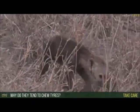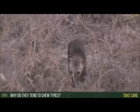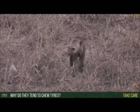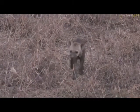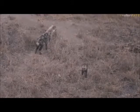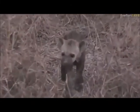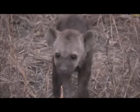So take care. You're asking why they tend to chew the tires? Is there any other animal that does this? Well, I've seen the wild dogs do it from time to time, but I think it's just the curious nature of hyenas. They like to come and see what's going on, and then they bite the tire, and the tire is fairly soft, and it's like a puppy with a chew toy. The softer it is, the more they like to bite down on it, particularly when they're teething. A lot of these hyenas are younger, and they tend to teethe when we're around, so they come and bite the tire, and it helps ease the teething process.